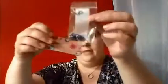I originally was going to put either the green or the yellow in here, but now I'm thinking I might put the little blue ones. Actually, I think for sure that's what I'm going to do, because they match. And it goes with the sock yarn then. So I'm throwing that all in the prize bag.